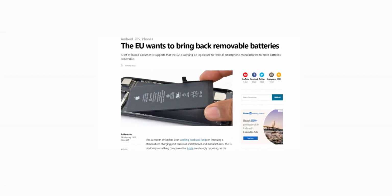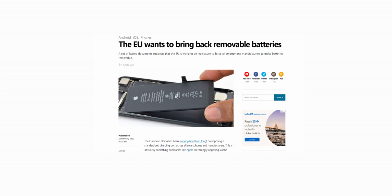Of course, with that being said, do let me know your thoughts on the removable batteries. Would you be okay with losing some potential features such as waterproofing and slim chassis to get a removable battery?